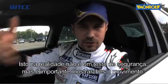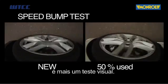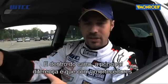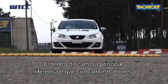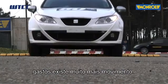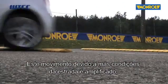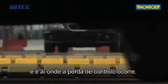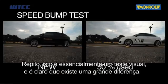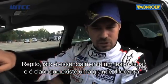This is not really a security test, but it's important to show you the movement. It's more of a visual test than the others. In the car, the main difference really is that when you have used dampers, there is a lot more movement. And this movement, obviously in bad conditions on bad roads, is amplified, and that's where the loss of control will occur. So really this is more a visual test, and it's clear that there is a huge difference as well.